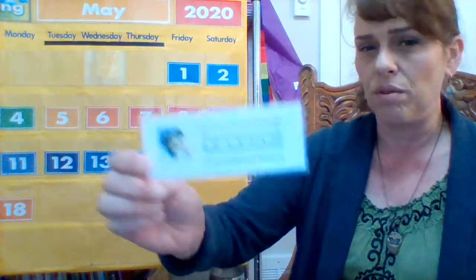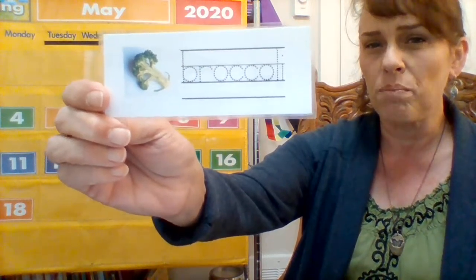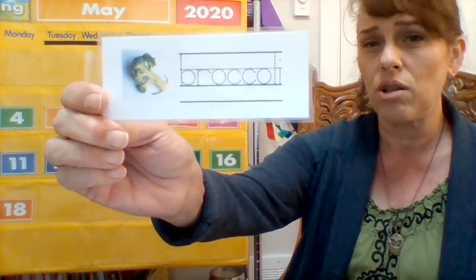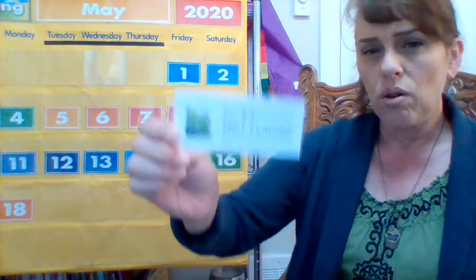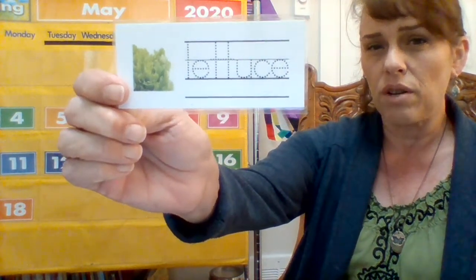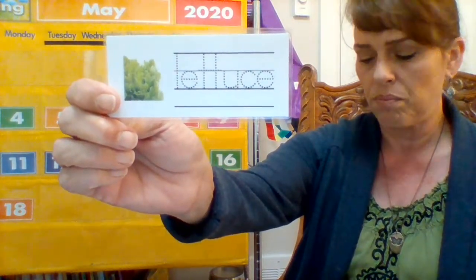How about this one? Does this grow on a tree? It just kind of looks like a tree, right? And is it a fruit or a vegetable? It is a vegetable, and it is called broccoli, and it grows in the ground. It does not grow on a tree. What about lettuce? We make salad with it. Is it a fruit or a vegetable? It's a vegetable, and it grows on the ground.